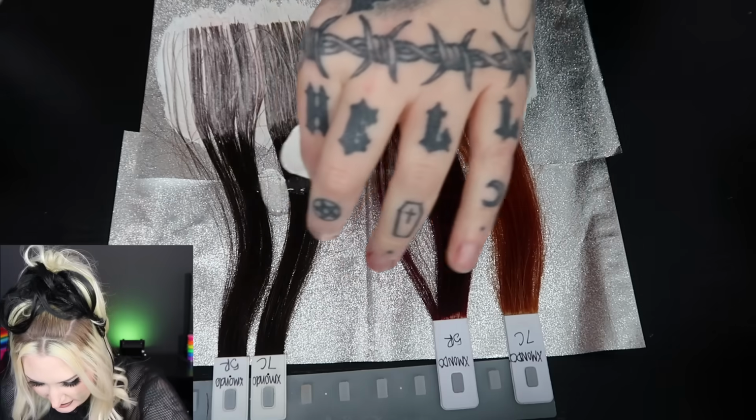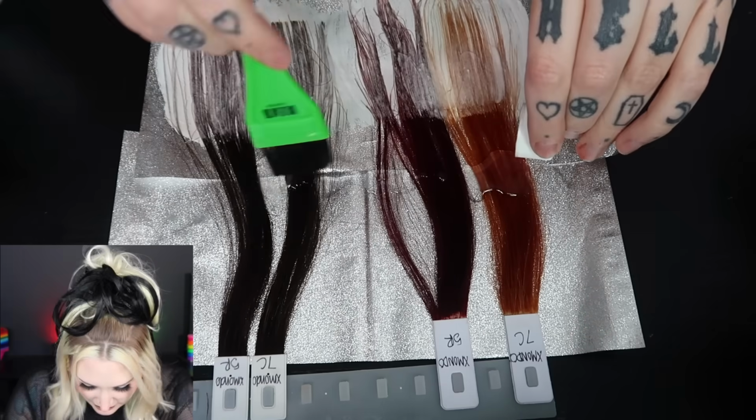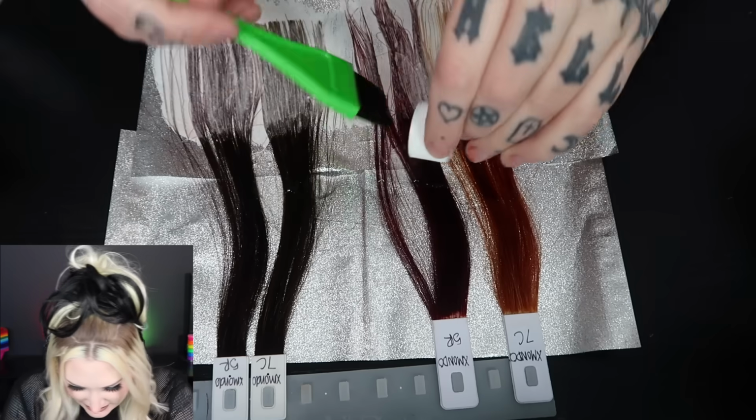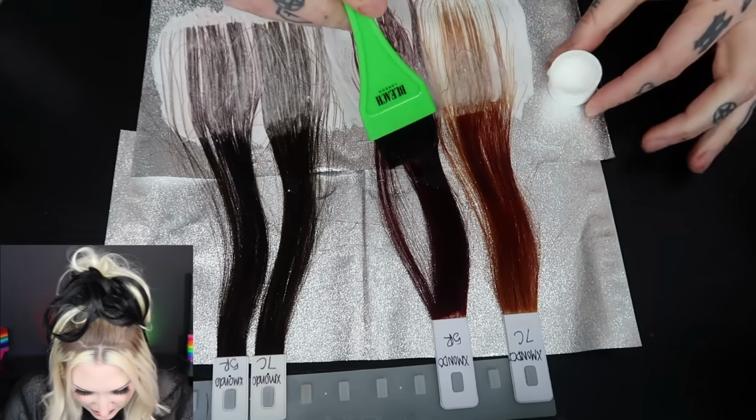Okay, I'm gonna dump this on here. Oh no, don't go too far up there. I need to be able to see the swatches still, you guys. Send help. This is so difficult to do. This is why I don't do multiple color removers.